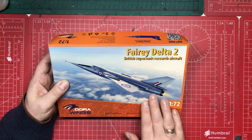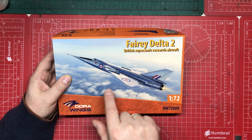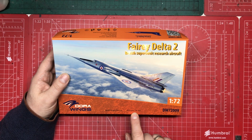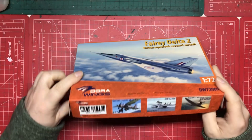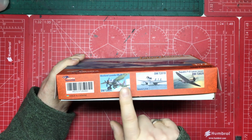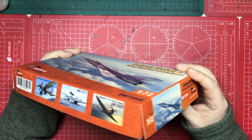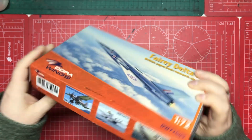So as we look at the box, we've got a beautiful bit of artwork, and actually they've made the aircraft glossy on a matte background, which is really nice. And it tells us that the model length is 219 millimeters and the wingspan is 114 millimeters. So on the side of our box, it tells us that it's made in Ukraine. It gives us a few other of their kits. The ends pretty much tell you the same as what's on the front of the box, but they're for stacking in different ways, which is cool.